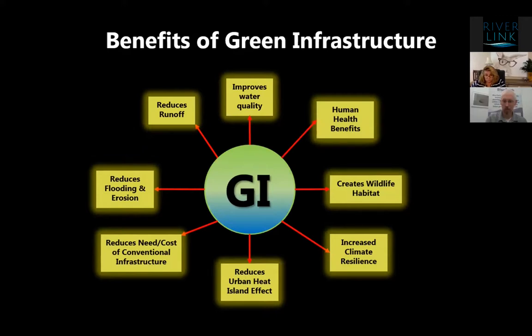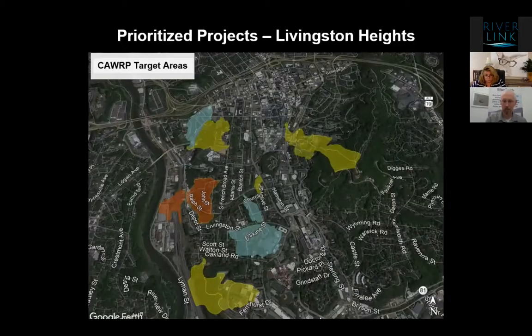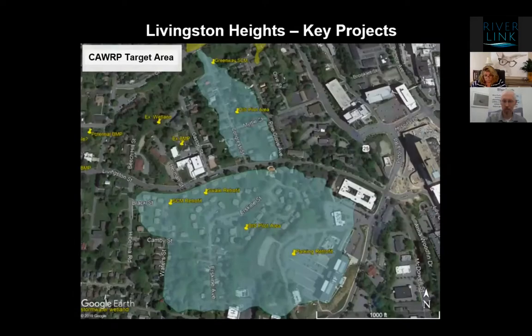There are a number of published studies citing more livable communities and even improved mental health when you're close to green infrastructure. And so with that green infrastructure primer, you can keep some of those ideas in mind as we get into some of the projects, and you'll see some of these practices that are proposed throughout the watershed. So the first one is Livingston Heights. And as you might guess, it's along Livingston Street.